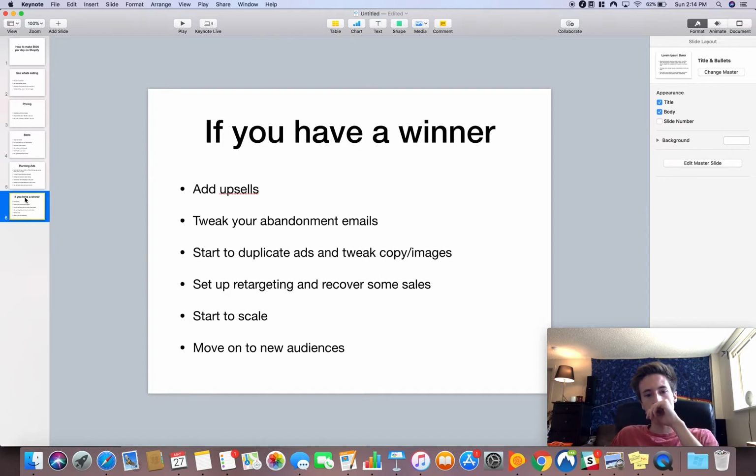So once you've done that, and if your campaign is actually starting to be profitable and you're starting to turn a little bit of profit, you can start to duplicate your ads and tweak the copy at this point. Now, don't do this during the testing process, because if your product is not a winner, it's a waste of time to try and tweak your ad copy and your images to make something work that'll never work. But once you have a winner, start to duplicate your ads.